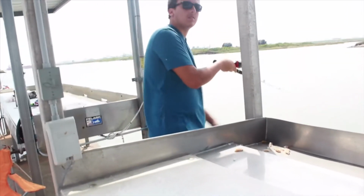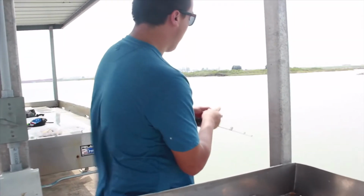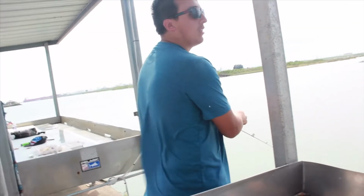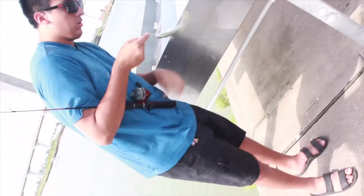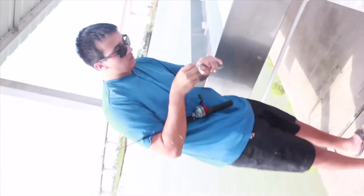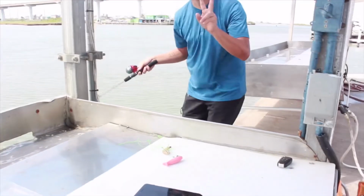Is it you? What? Yes. What I'm doing is, since I don't have much time left, I'm just trying to catch a little pinky perch. There's a lot of them here, so. Pinky perch count is two. Yeah, I got one. There you go. Give me two. Two fish, just two fish.